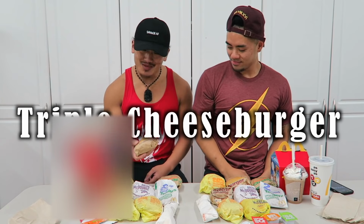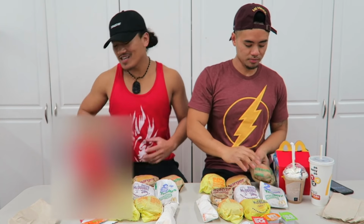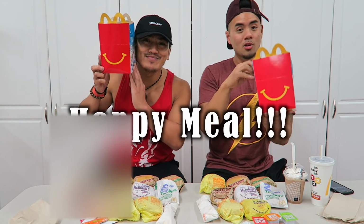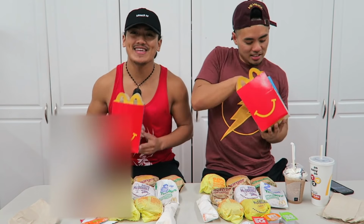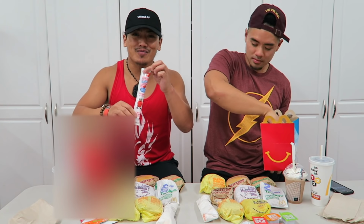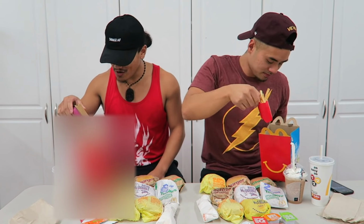So on the $3 menu, we got the sausage egg McMuffin, the triple cheeseburger, the classic crispy chicken sandwich, I think this is new. And then to top it off, we got the Happy Meal, you guys. It comes with 4-piece chicken McNuggets, Go-Gurt yogurt, my daughter loves these, and a little Happy Meal fries. So cute. And then they got the toys and stuff.